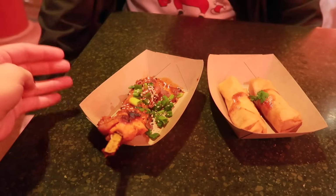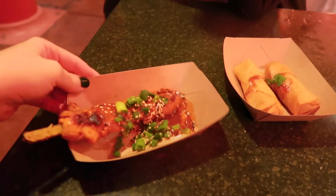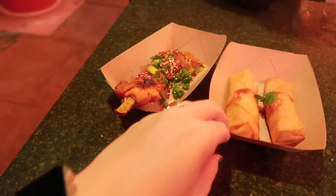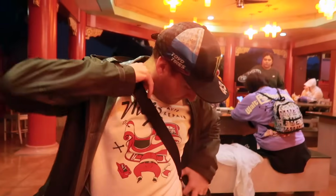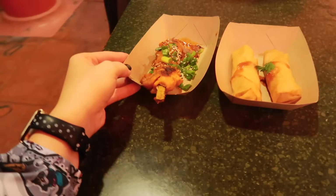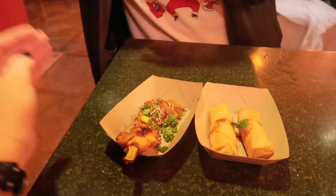So we stopped at the spot in the China Pavilion. We got the chicken skewer and the veggie spring rolls, so we're gonna give those a shot. We came over to the Lotus Blossom to hide out from the rain and eat our food because it is coming down, you guys.